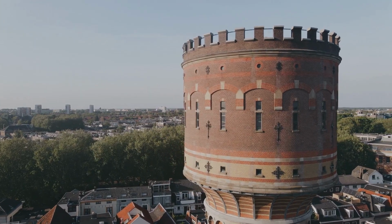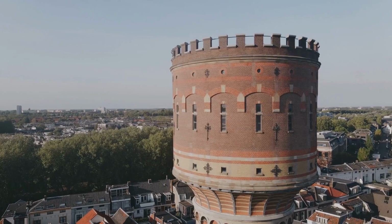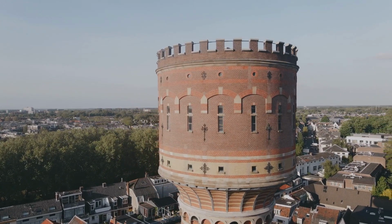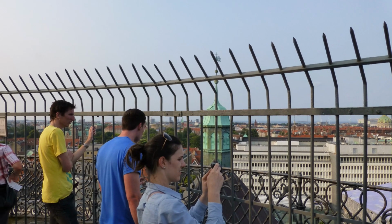And let's not forget the Round Tower. This 17th century tower is the oldest functioning observatory in Europe. After a leisurely spiral walk up, you'll be rewarded with panoramic views of the city. But it's not just about the view. The tower is a testament to Denmark's rich scientific history, having been built by King Christian IV as an astronomical observatory.